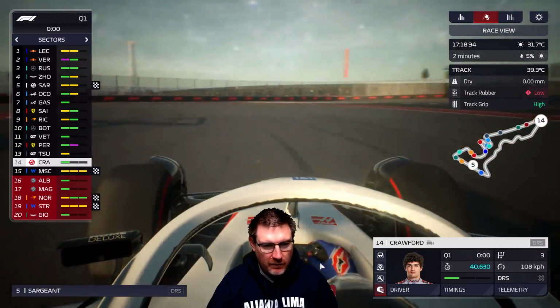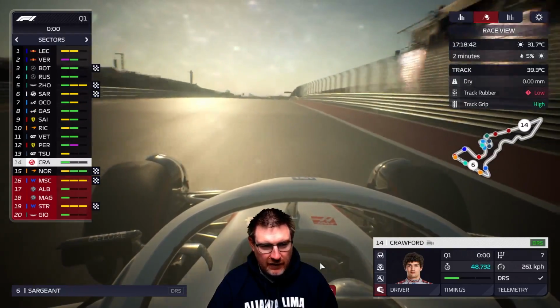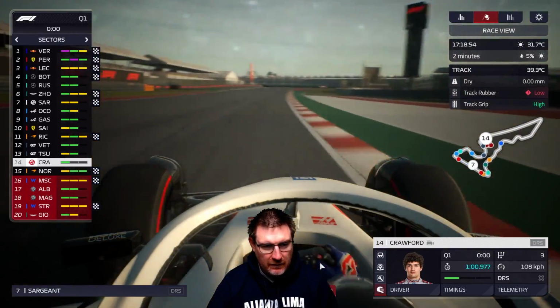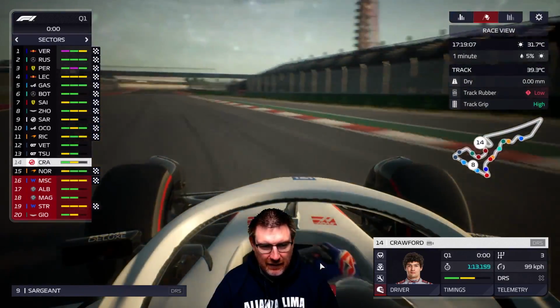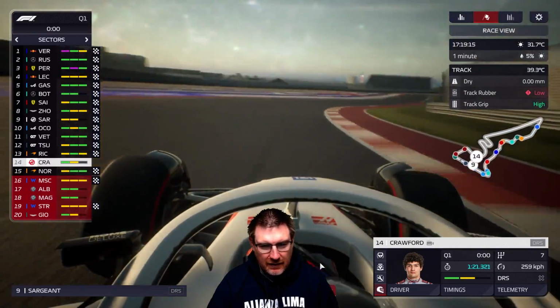Mick Schumacher won't be going any faster. Tsunoda in front. So Norris is still behind him. So that's positive. Tsunoda is not that much quicker. Let's see what Crawford does for a second sector time. He's done his best. But it's the Alfa Romeos, isn't it? Magnussen we know is quick. Is he going to go ahead?